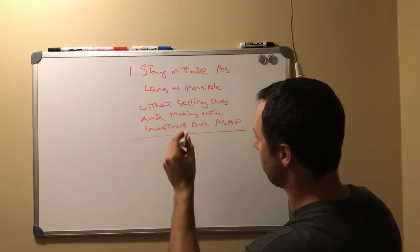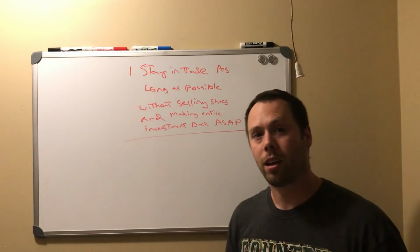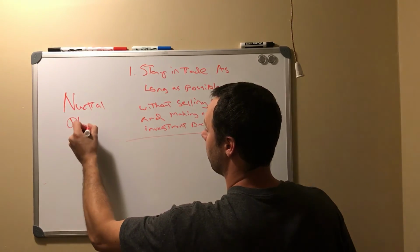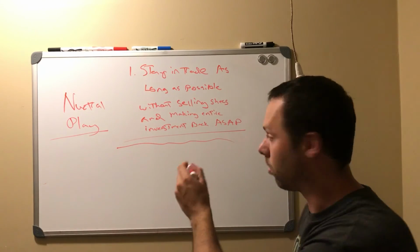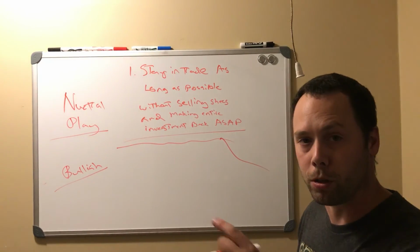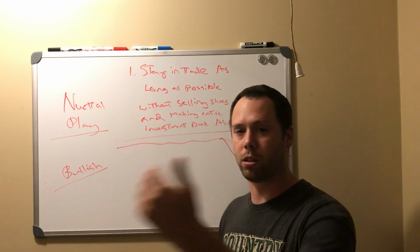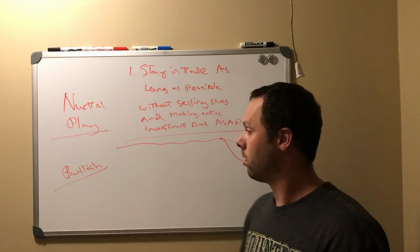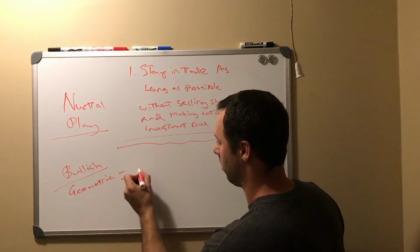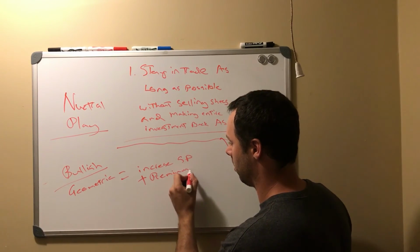Okay, so we want to stay in the trade as long as possible without selling the shares and making our entire investment back as soon as possible. And this is a neutral play. This is if the stock just stays flat or even goes down. If it's bullish, then your profits get geometric because you're selling out of the money calls. So I have my increase in share price plus the calls that I'm selling. So bullish is increase in share price plus premium.